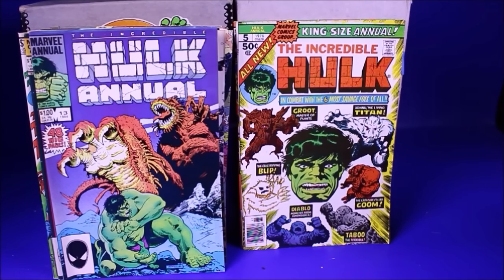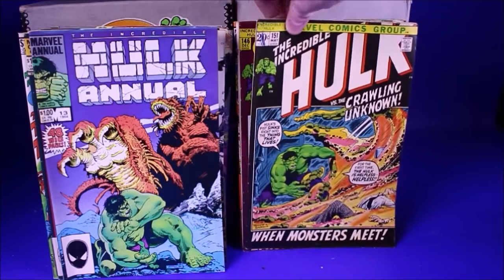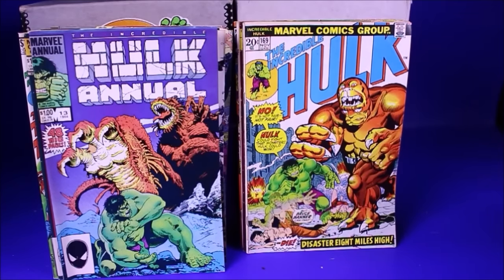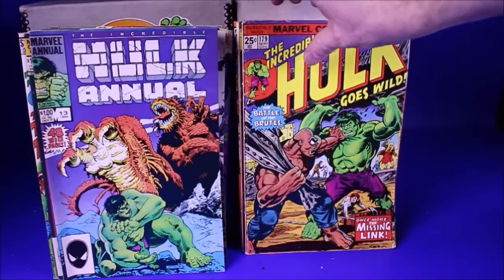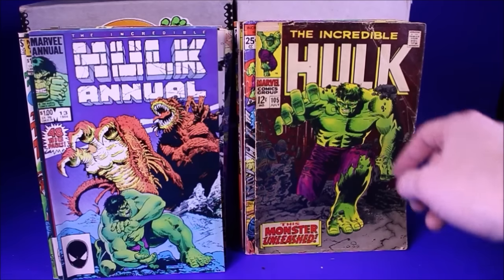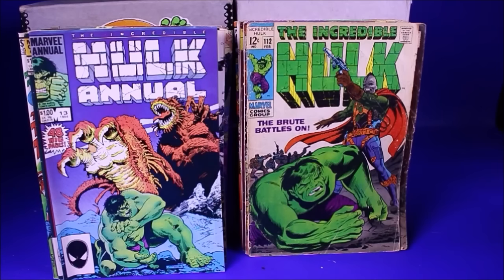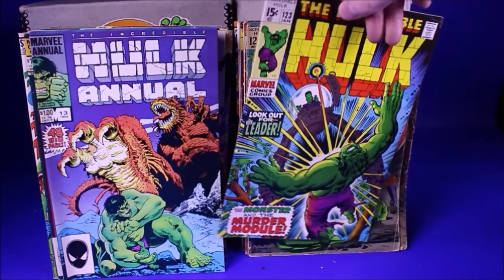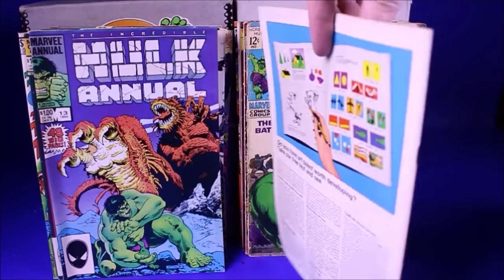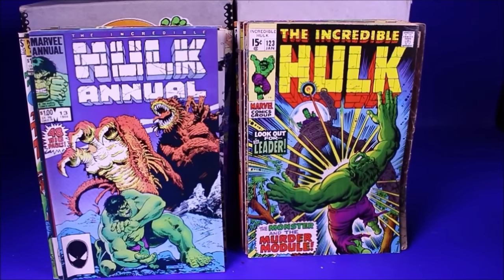Very cool. Then we have Hulk 146, Hulk 151, Hulk 169, Hulk 179. This is cool. Hulk 105, not in the best shape. It's got some tearing there, but still, early Hulks are cool. Hulk 112, Hulk 123. This one's actually in pretty nice shape, and the pages look pretty good. That's a fine plus, maybe even a very fine minus. That's cool. I really like that one.